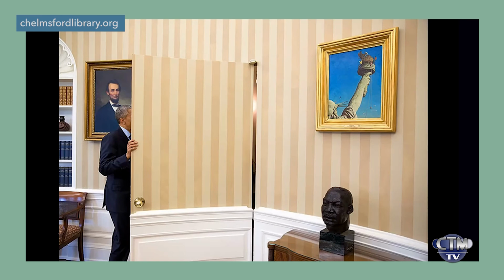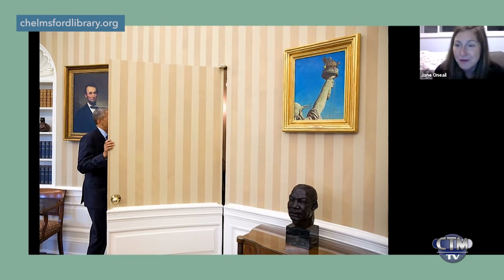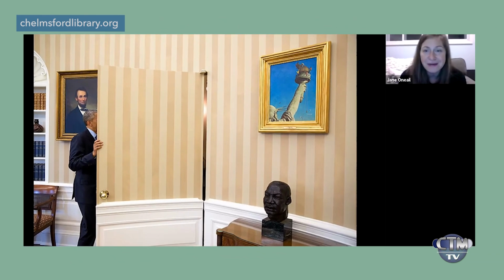So since that is one of the last images that Norman Rockwell created around this subject, I think this is a great point for us to wrap up. But I welcome any questions or comments anybody has about these pictures.